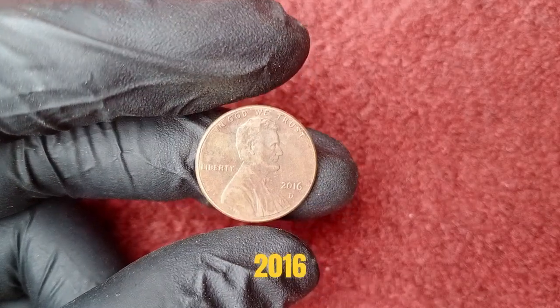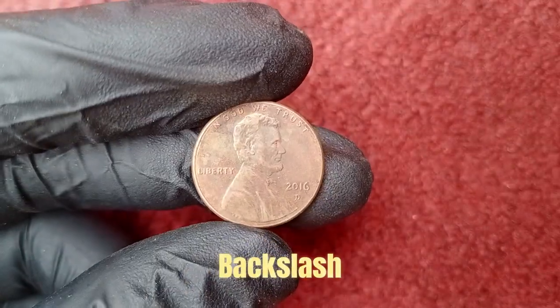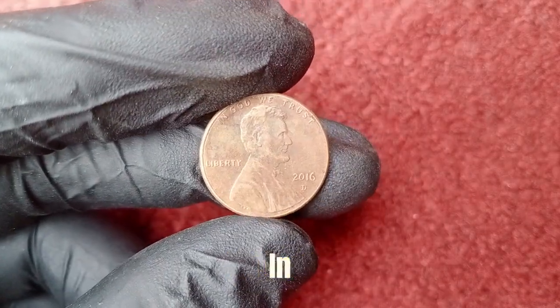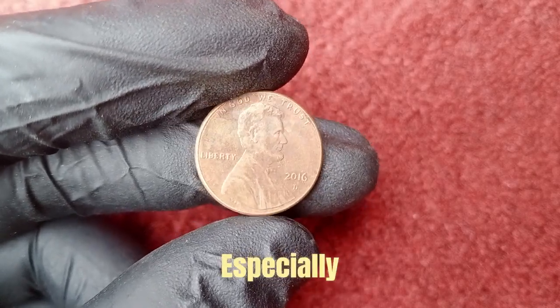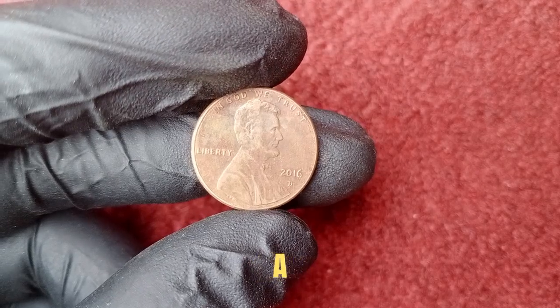And the 2016 D 1-cent coin's unexpected transformation from pocket change to a $32 million collector's gem is a powerful reminder that in the world of coin collecting, even the most modern and mundane-looking coins can hold untold value. Especially when error, chance, and rarity intersect to create a truly one-in-a-billion marvel.